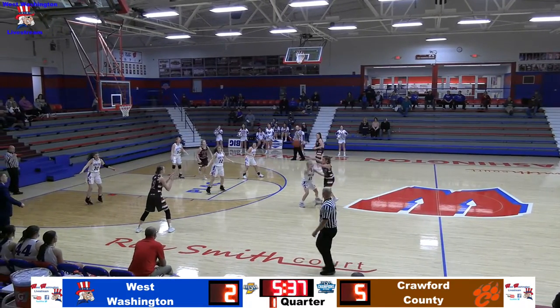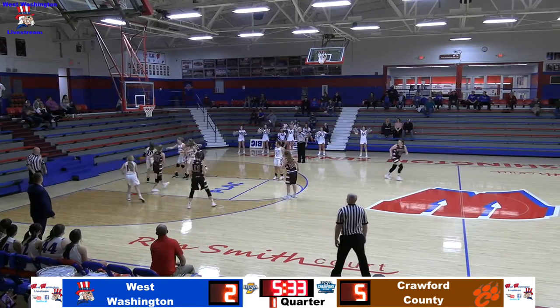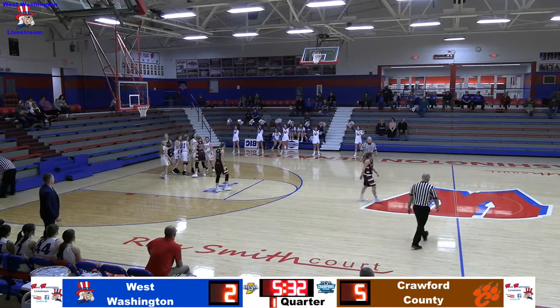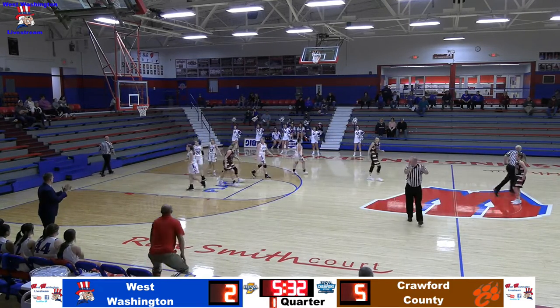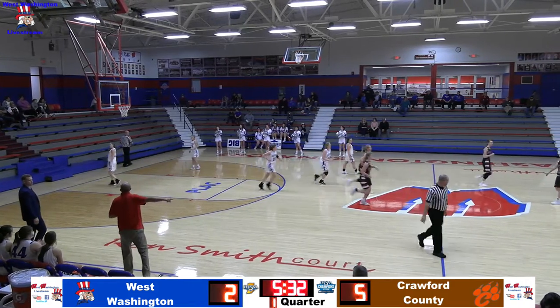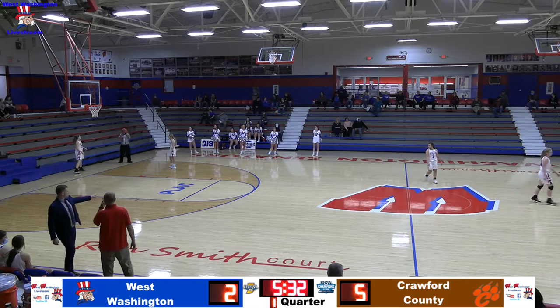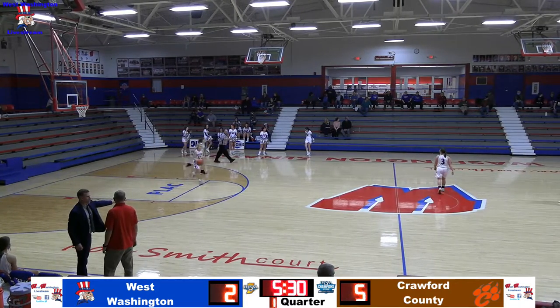So now Sturgeon with it up top, gives it off. Stutzman puts up a three-pointer. It is no good off the back of the rim, and a foul will be called. As it was on 31, Natalie Stroud, her first. So a 5-2 ball game to start off the first 2.5 minutes.